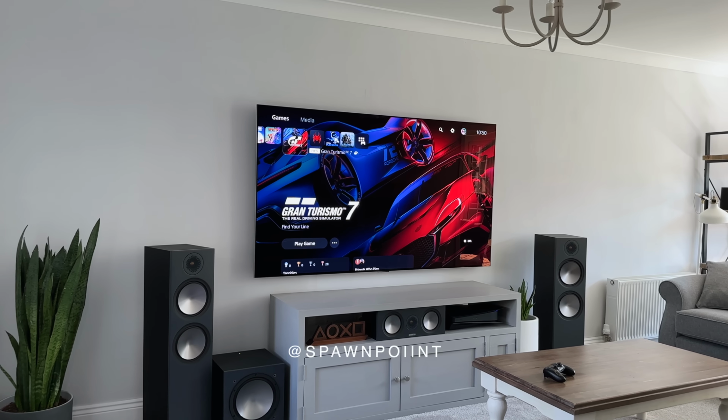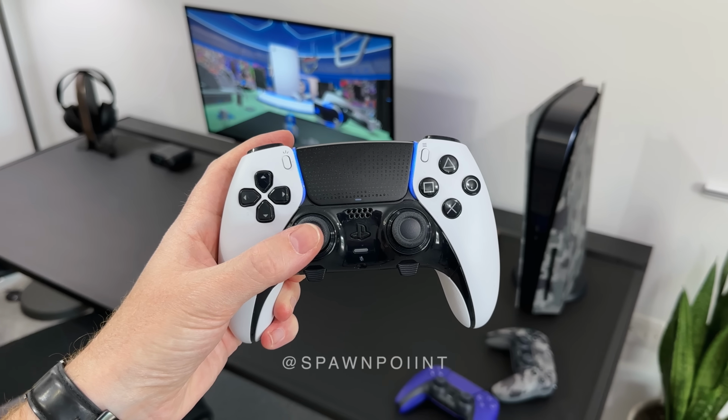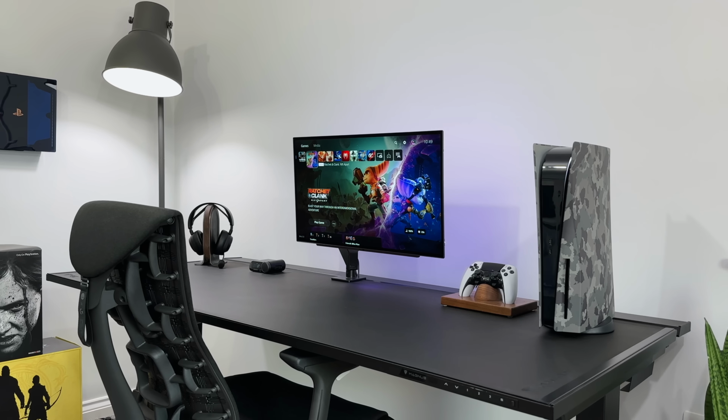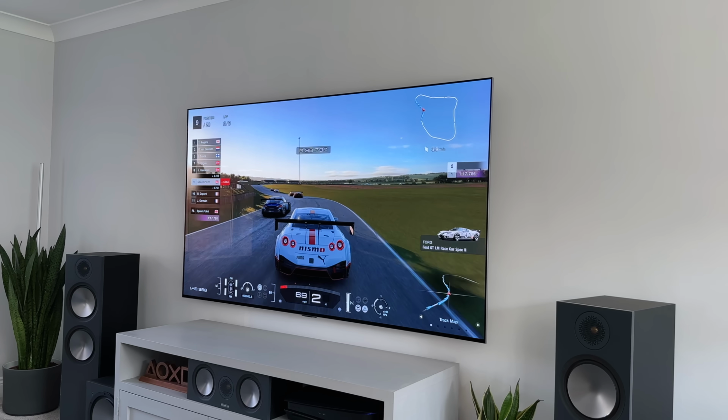Hello everyone, it's SpawnPoiint, and last week PlayStation released a new update for the PS5 that brings us quite a few new features. So today we're going to go over those and see how they all work. Now everything I show you is taken from the public beta, and it will probably be about another month until the full release goes live, but we can still take a look and see what we're getting.